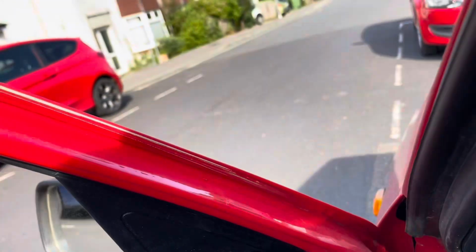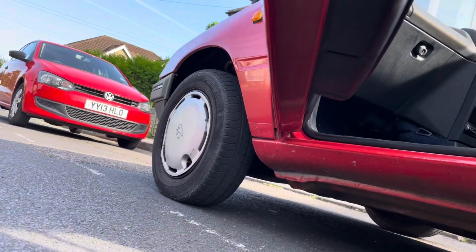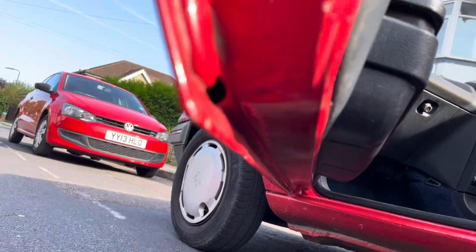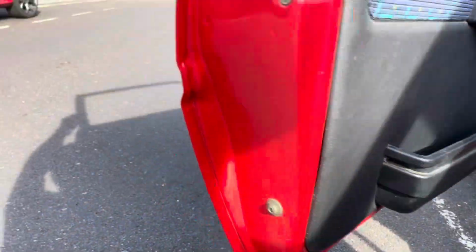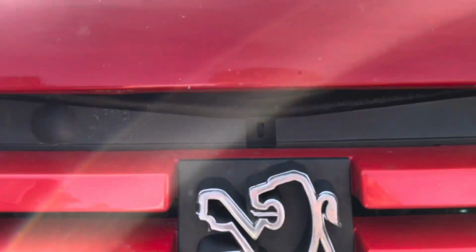And just look at the doors. The doors on this thing are amazing. The sills, there's no rust, there's nothing here. Underneath the doors, super clean. Have you ever seen something as clean as this? Well, maybe I'm used to stuff that just ain't that clean. Let's have a look at the powerhouse. If I can open the latch.